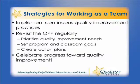But definitely, use the QPP and the QIP to your advantage. You can use as much of it or as little of it as you want. It breaks it down per classroom, so you can really target the issues that are affecting a particular classroom as well.